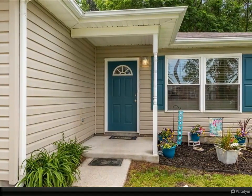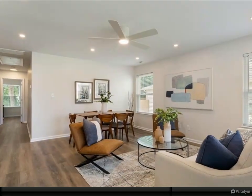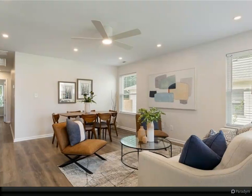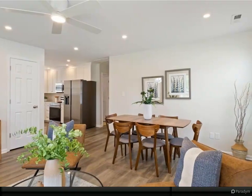New LVP flooring, entirely new kitchen to include stainless steel appliances, granite, and brand new cabinets. Updated lighting throughout. Updated bathrooms. Freshly painted. Spacious primary bedroom ensuite offers plenty of closet space and an updated bathroom.